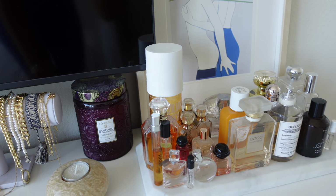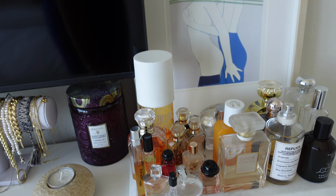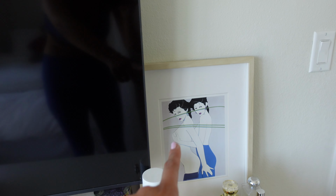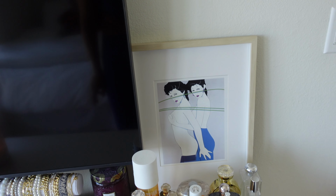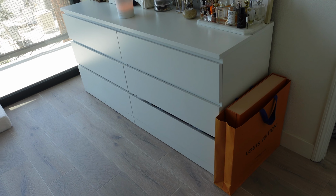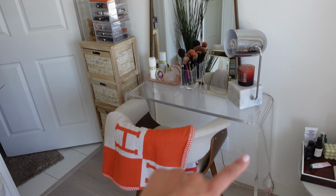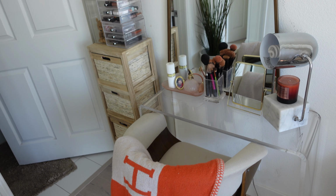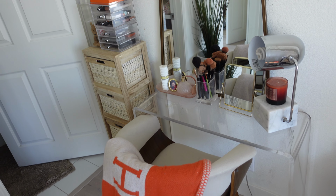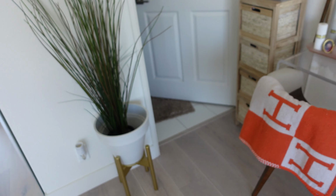And then here are my perfumes. This stand I got from a small boutique here in LA. And then this print I got off Etsy, I believe. And then the frame I got from IKEA. Don't mind that. IKEA dressers are such crap quality, but it is what it is. And then here's my little makeup vanity. This acrylic vanity is from Wayfair, and so is this chair. And then I just have this plant over here as well.